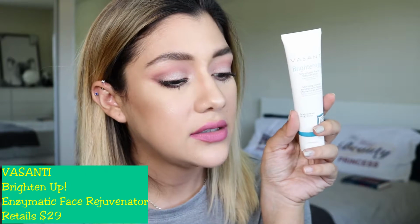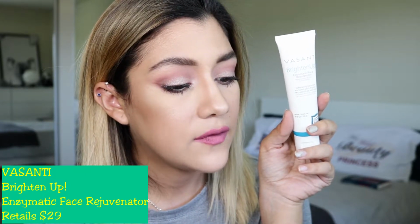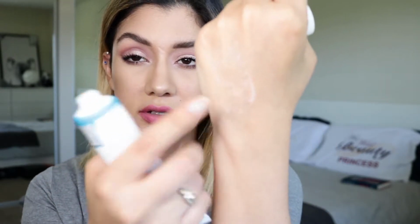Alright, next up we got a Vasanti Brighten Up Enzymatic Face Rejuvenator. Get glowing skin with this exfoliator cleanser. Its gentle formula effectively removes dead skin cells to reveal a smooth, even complexion. And this one retails for $29. I've never actually heard of this brand. Let's see. Oh, they're very tiny exfoliating particles, so that's nice. So that's what the exfoliator looks like right there.